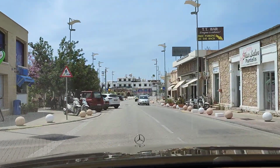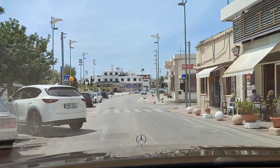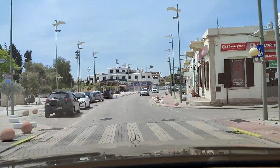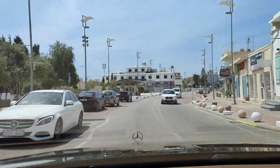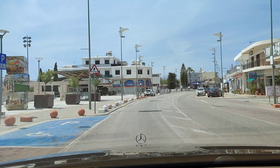Here we are, coffee shops coming up. That's Coffee Brands, not a bad coffee shop, but not my favourite. My favourite is up in the top of Paphos, right at the top of the Soy Road, just as you turn off for Tremithousa and Tala.